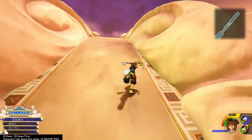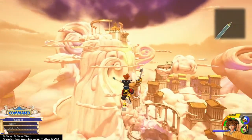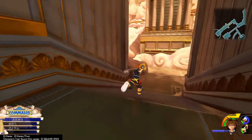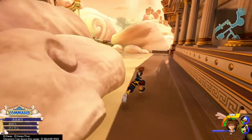But yeah, that's pretty much it for this. I just wanted to showcase and technically unbox the Kingdom Hearts 3 Japanese version to show you guys the differences. It's really interesting to see how different they are from each other, despite it being the exact same game.